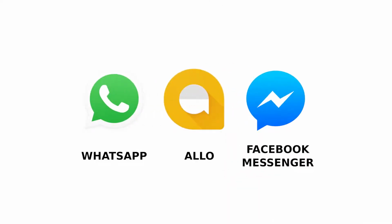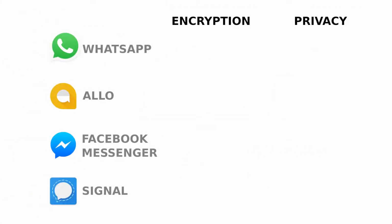This means that if you use these apps, you are also using some of Signal's code. However, this doesn't mean these apps are just as good as Signal. All of them are still owned by companies who have a commercial incentive to capitalize on your private information.